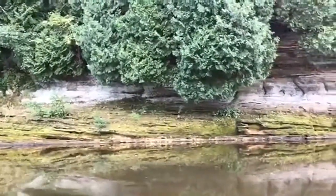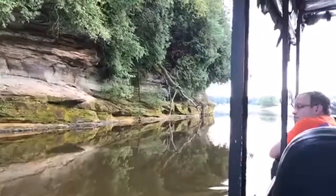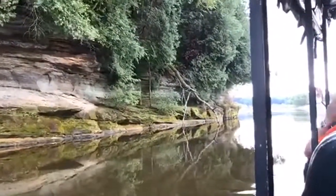Coming up on our left-hand side, we have a tree that fell down 2 years ago during a storm. It ruined this staircase right here. Unfortunately, the family's not allowed to repair it anymore.